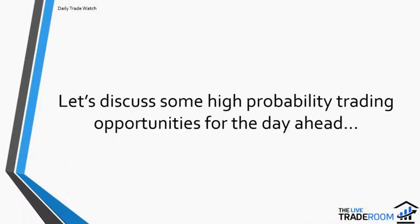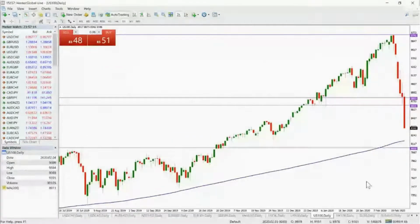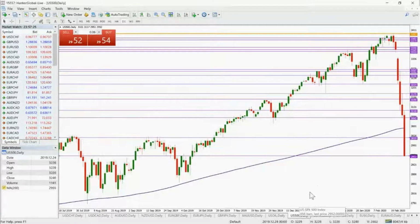And let's get straight in to discuss some high probability trading opportunities for the day ahead. So really, it's just looking at some of these markets. We'll start with the S&P, but you could equally apply it to the NASDAQ, the FTSE, and the Eurostock. In fact, these prices are beginning to break through these levels as we speak. What we're looking for, and to just explain what's happened, we've had this market gap to the downside at the beginning of the week. You're probably very familiar. We've been selling it on a few occasions, making some decent returns on those trades.